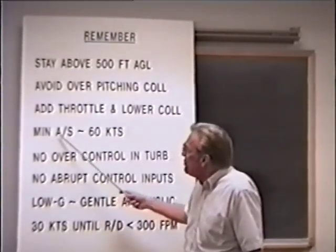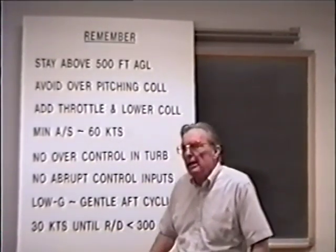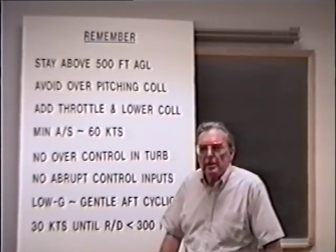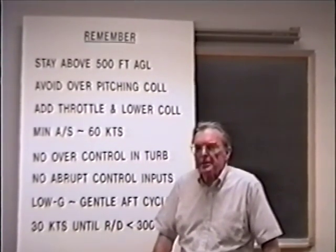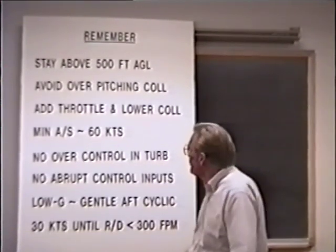Maintain a minimum airspeed of 60 knots for everything except takeoff and landing. And you remember, by using 60 knots as a minimum airspeed instead of 50 knots, is just like having a rotor with twice as much inertia. It gives you an extra 100 horsepower seconds of energy that you can use anytime you need it.